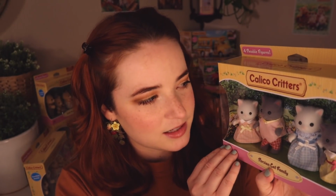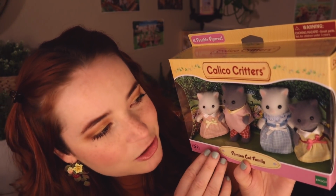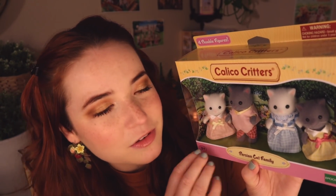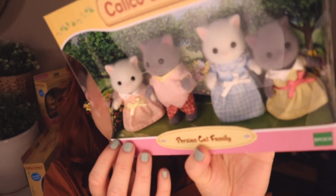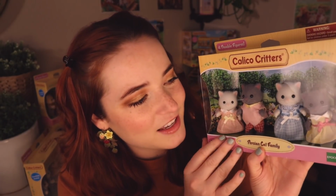Other families, the fur is cropped a bit shorter, whereas with the Persian cat family, it doesn't really give the appearance of long, luxurious cat fur. They kept it a touch longer. It just looks so fluffy and nice. Just like how, if you're going to pick up the rabbit family, you've got to also fetch the grandparents.